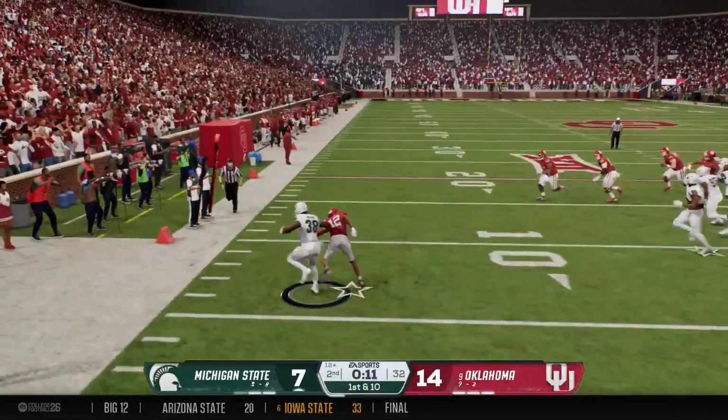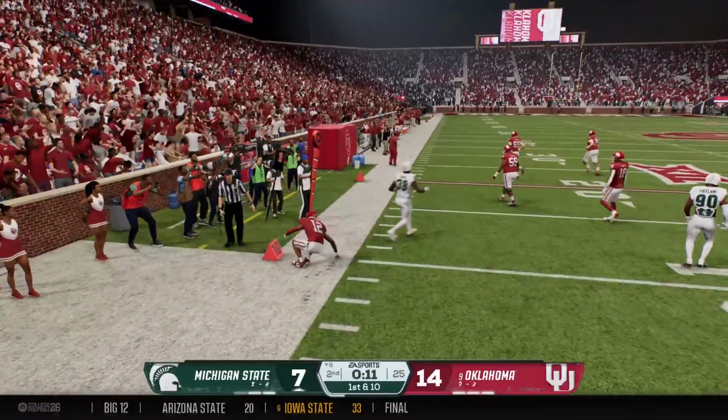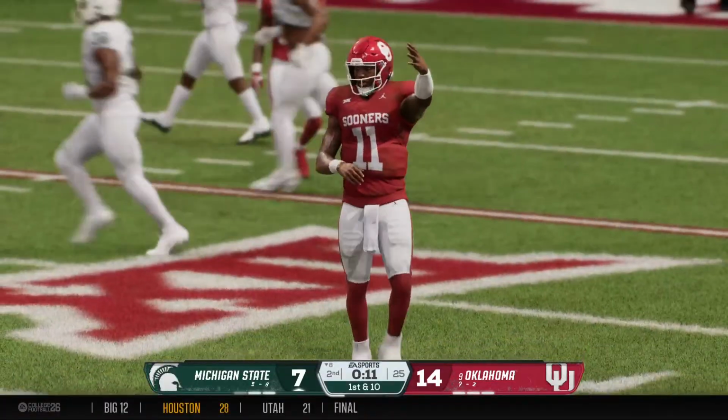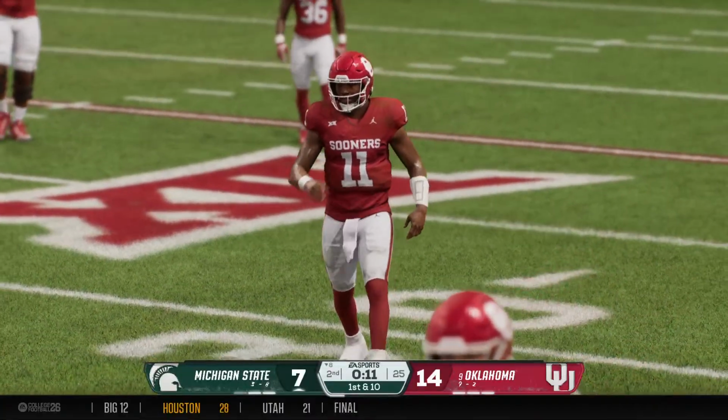Intercepted. A first-half turnover can swing momentum. This is obviously not a great start for this quarterback here. 2 interceptions already in this game. He's got to do a much better job with his decision-making.